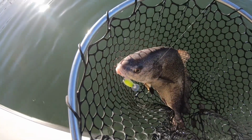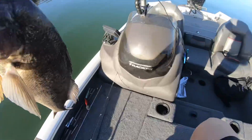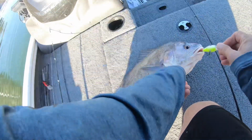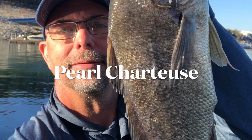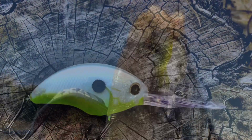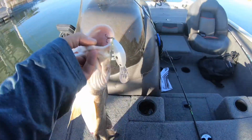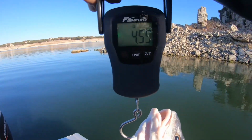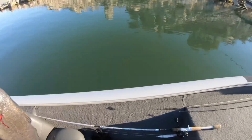Oh, look at that. Huge freshwater drum on the Cactus Creek Outdoors crankbait. Wow. What a catch. Okay, all right, you win. Look at it, all the way down his throat. He wanted that. Nice. 4.5 pounds. What a fish. All right, my buddy. There he goes.